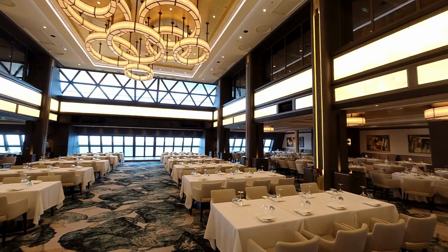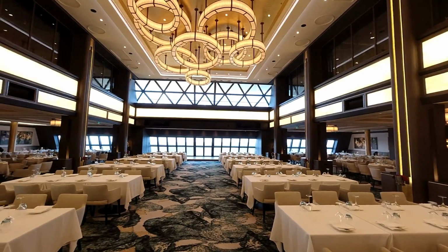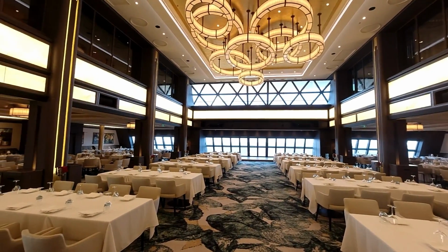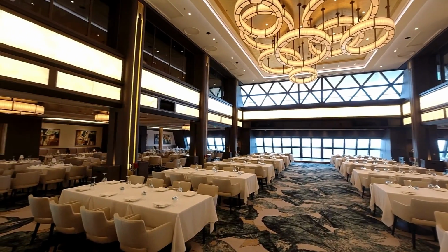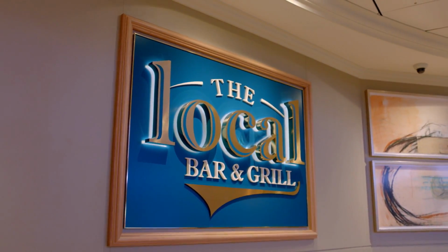For breakfast and lunch, the menu is the same every day and is served in either Savor or Taste. For dinner, all 3 dining rooms are open nightly. The menu does change each evening. However, it's the same across all of the locations. There's also the Local. This venue serves all your pub favorites 24 hours a day.